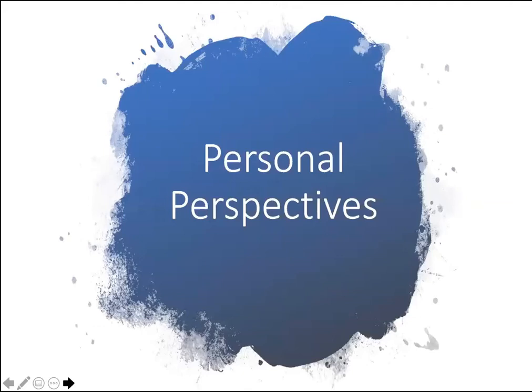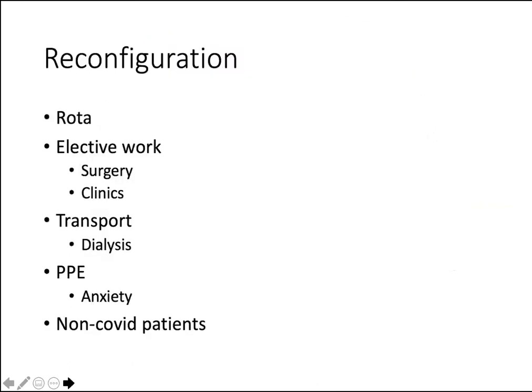So essentially, I think in the final part, we're going to talk a little bit about our personal perspectives of how things have changed. Sophie perhaps will talk a little bit first about her experience at the Royal Free from the medicine and infectious diseases point of view, and then I will finish off.